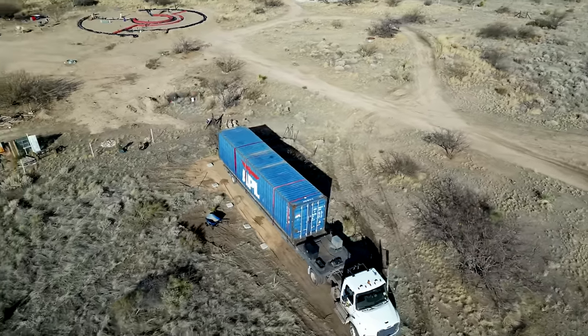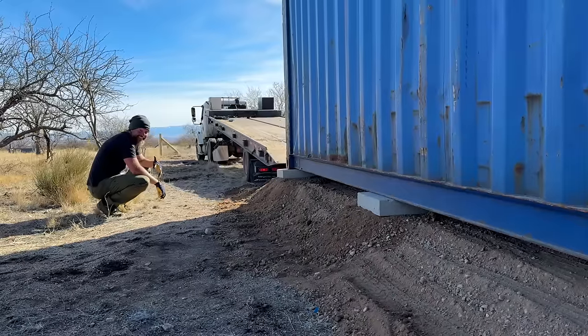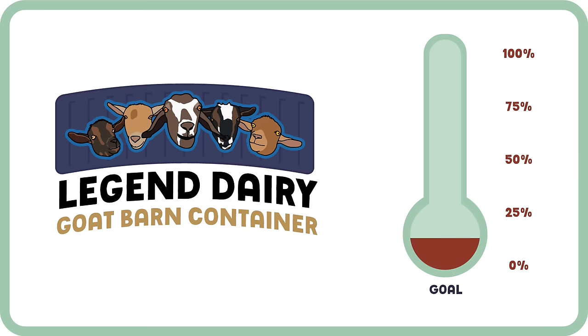We are back out of the container. Today is a big day. I'm so excited about today because we're putting walls up. The legendary goat barn container project is something new for us. It's been dreamed up by our daughter Adelaide and being funded by you.